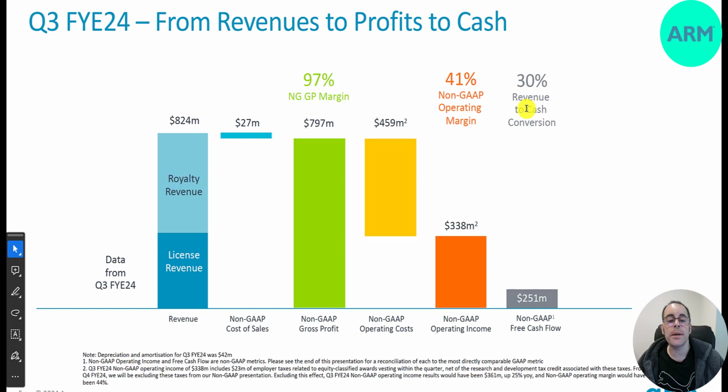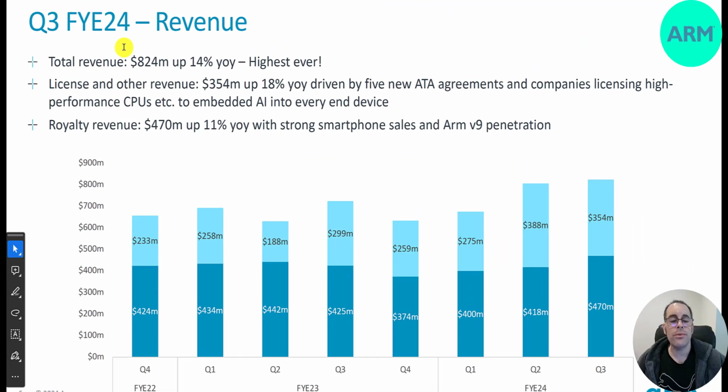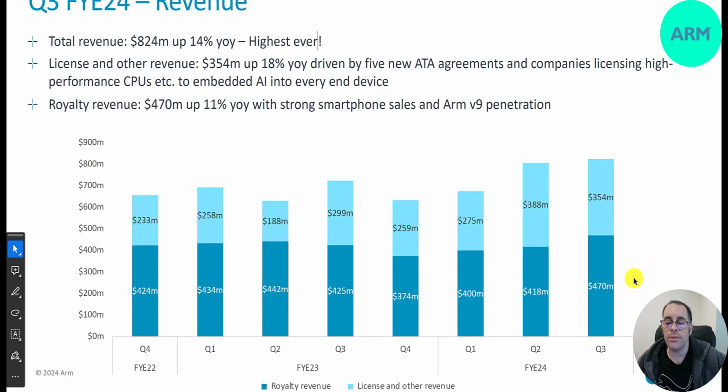And they convert 30% of their revenue into cash. So 30% of the $824 million is converted to cash, $251 million of cash. Non-GAAP means they strip out things like stock-based compensation and other one-time items. This quarter, the $824 million of revenue is their highest ever. Their highest royalty revenue ever, $470 million. The highest before that was $442 million in Q2 2023. And for license revenue, $354 million. That's their second highest. Last quarter, $388 million.